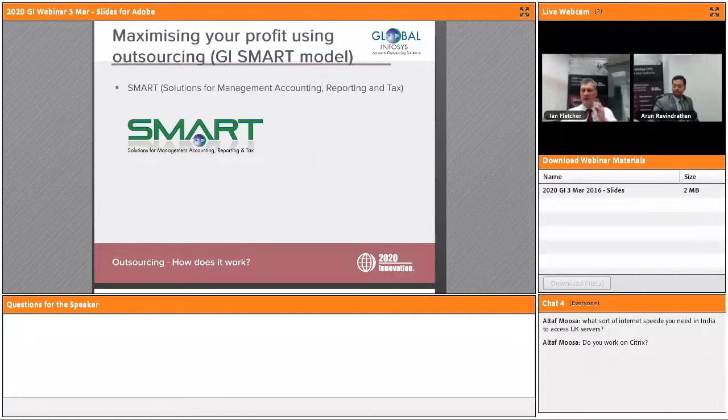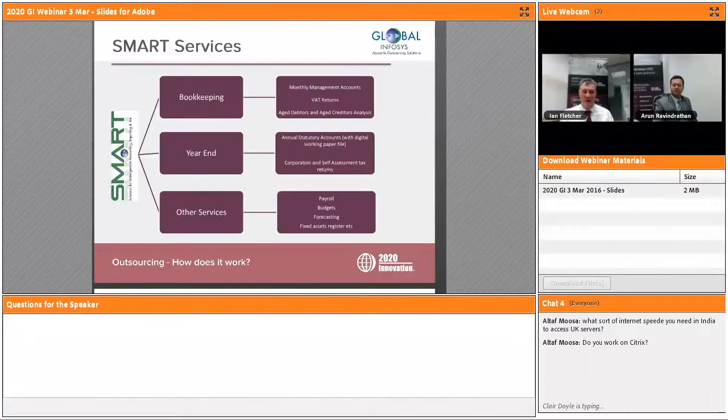Okay. Now you've got a smart model here. This is your smart model. Take us through the Global Infosys smart model that maximizes profit. My view is, how many of us, firms of accountants, have had phone calls from a client saying my bookkeeper has left, or I need help with bookkeeping, or I need help with running my accounts function, accounts department and whatnot.